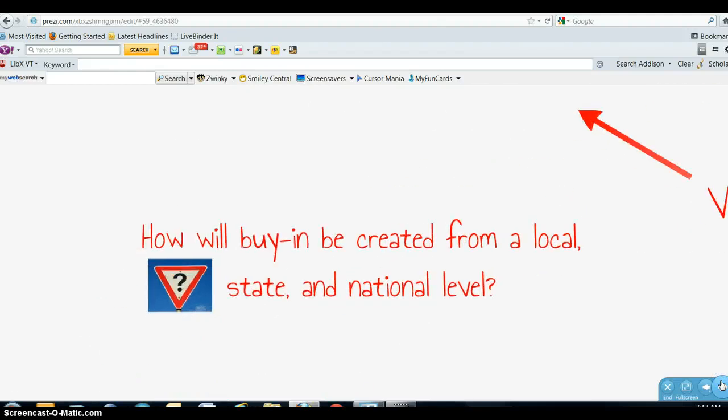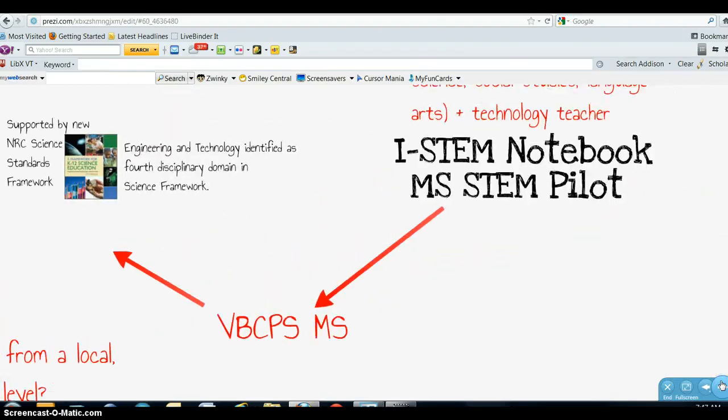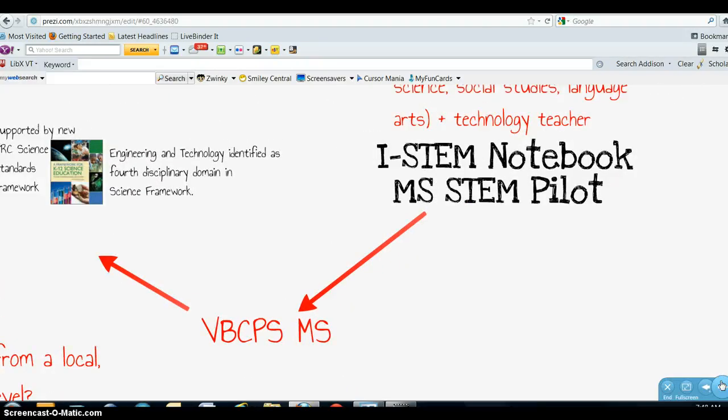What about buy-in for this strategy? There is already buy-in for the STEM curriculum project and the use of a design process notebook with a pilot school. The work we're doing with this pilot will spread to all Virginia Beach middle schools within the next 5 years. Science notebooks are entrenched in Virginia Beach coursework. Including the key elements of science notebooking in the STEM notebook will show that we're building on prior successes.